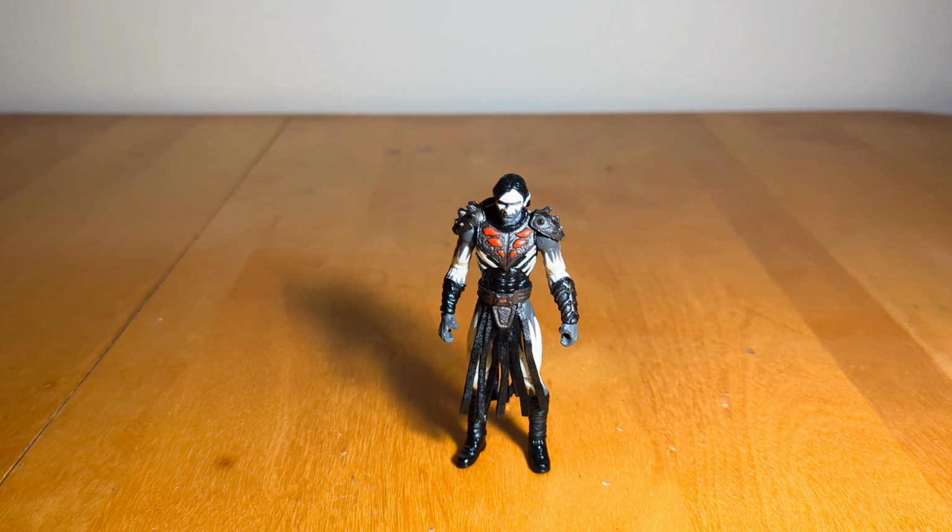Don't worry, this is still pretty expensive. I think this is the most expensive single 3 3/4 inch figure I've ever bought. But I'm super happy to finally have this in the collection. This is a big check off the checklist.